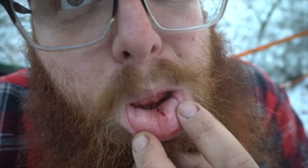In there, there's a pretty big gash. So, I probably should be going to get stitches right now. I mean, mouth cuts usually don't require stitches. I can stick my tongue a pretty good bit in there.